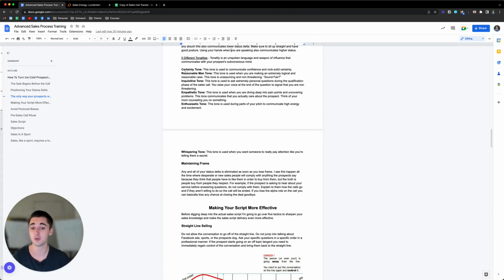So number 2 is the reasonable man tone. This tone is used when you are making an extremely logical and reasonable case. This tone is unassuming and non-threatening. So you'll see right here I put "sound fair?" This is a famous line in sales. When you're setting the frame of the call, you can say, "sound fair?" And you see how my tonality changed to this reasonable man tone. So you want to use that in specific parts of your sales call, and it's something to be conscious of.